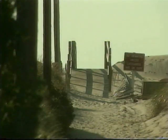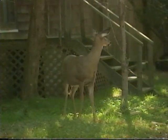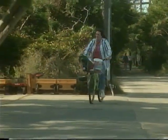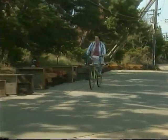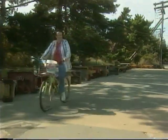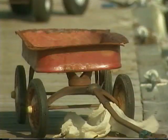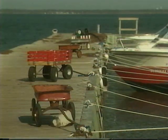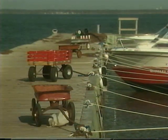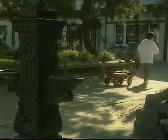Fire Island is quite different. It's unique from the other typical ocean resorts because there are no vehicles within the communities or on Fire Island. With no cars, residents have developed other ways of getting around. The little red wagons that dot streets and docks are an icon of Fire Island. They are used by homeowners and summer renters as a way to get food and other belongings to their homes.